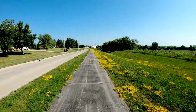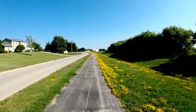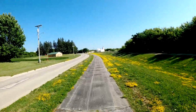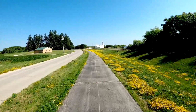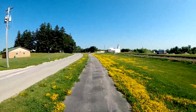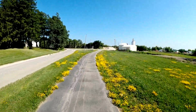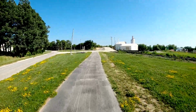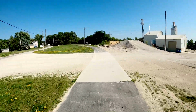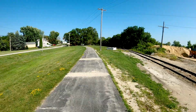I'll get off my soapbox here about not seeing a lot of younger people out and about taking advantage of these trails. Now, I have not been up to Lanesboro in a while, up in Minnesota. Very popular tourist destination. And that always seems to be busy, those trails up in that area, all those Minnesota trails. I might have to do a Lanesboro ride. I don't think I have videoed that.